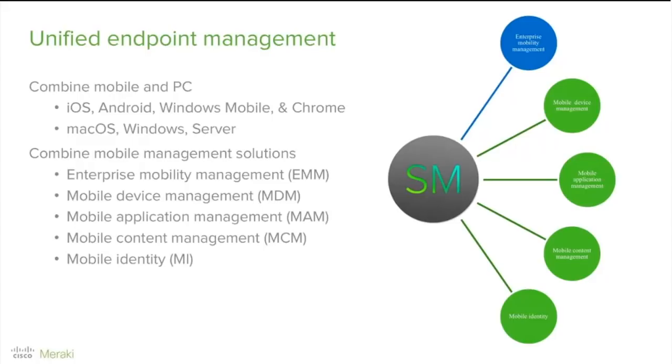And what this is, it's a combination of different mobile management technologies and solutions. So it combines everything from enterprise mobility management to mobile device management, mobile application management, content management, all of these things. And mostly what Unified Endpoint Management means is that it's not only just for mobile devices like your traditional ones like iOS and Android and Windows Mobile, but it's also for Windows, Microsoft Server, for your Mac computers.